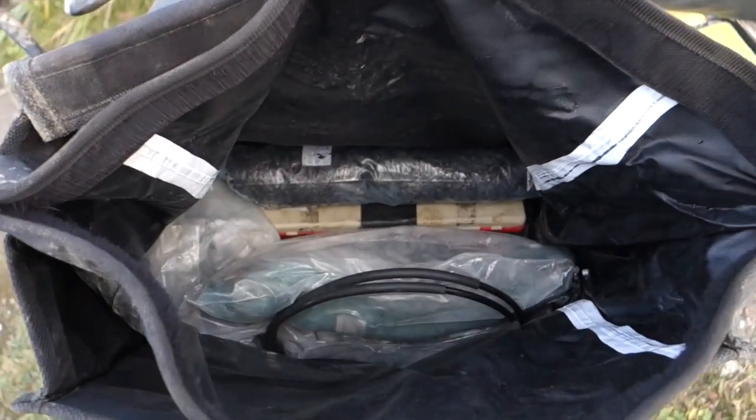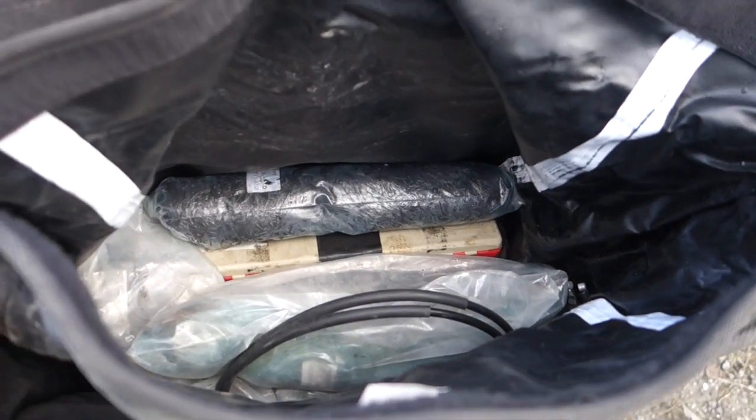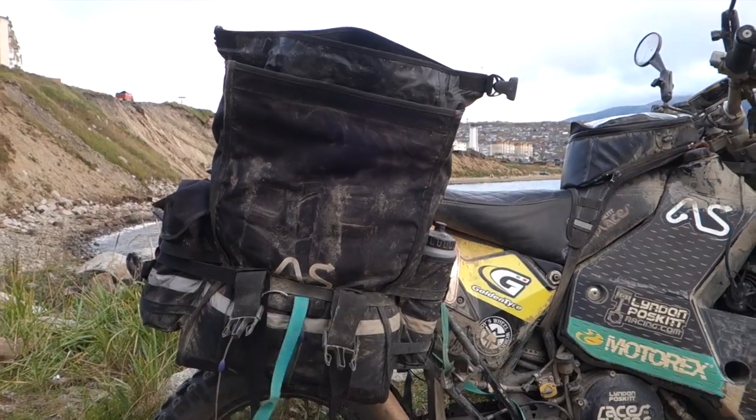And there you can see inside I've got spare parts, throttle cable, filters, everything. All my spare parts are in this Magadan, but it is big. I mean, if you look at it from the side, you can see how tall it is. I mean, you could fit a lot of stuff in there.